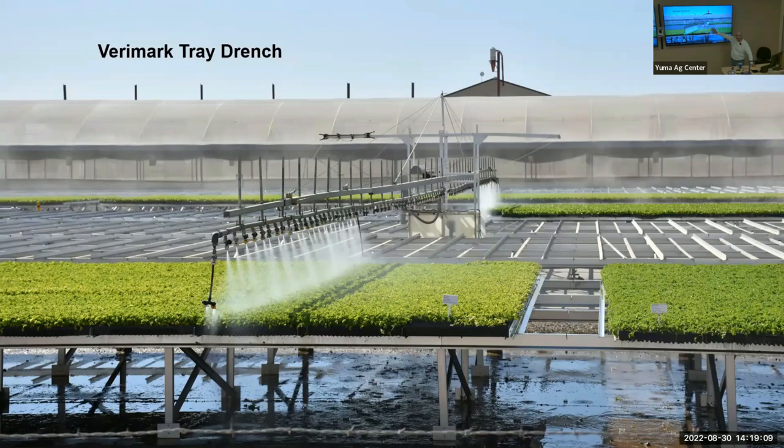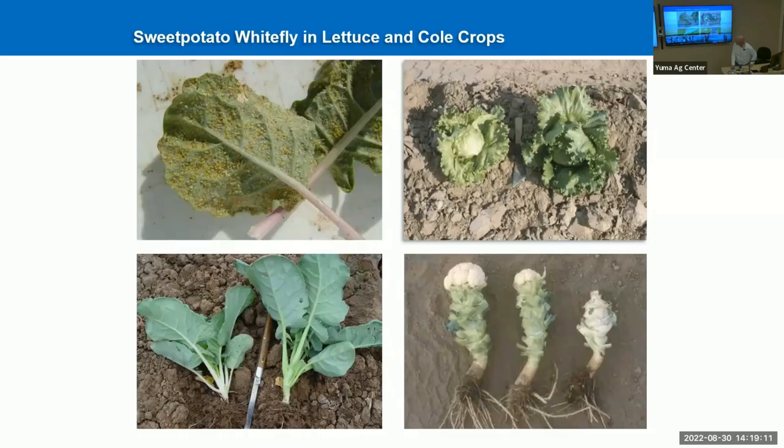But the other advantage of having that is that it controls whitefly. It's an excellent whitefly material, whether it be as a transplant drench or in the soil, shanked in like we do everything. Here's just data. Here's trap data. They peak twice a year.